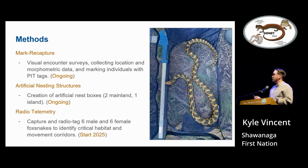And then the radio telemetry study, we had planned to start this year, but due to some hiccups, that's going to be starting in 2025. And we have the overarching goal of radio tagging 6 males and 6 females with a combination of some surgical implants and then also testing some less invasive tape or glue methods that's a little bit shorter term for some of those snakes as well.